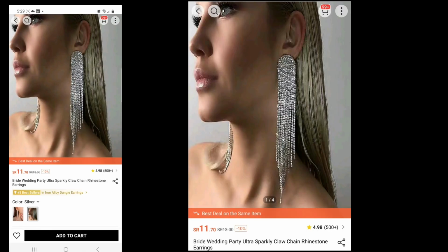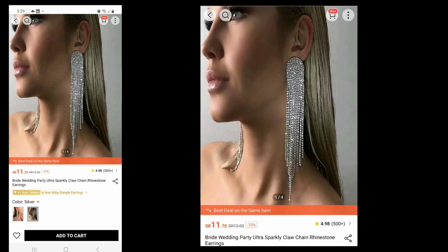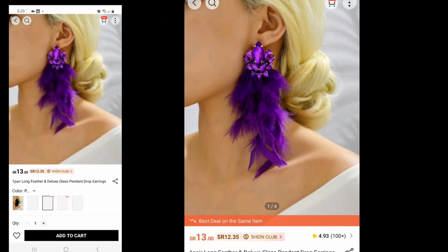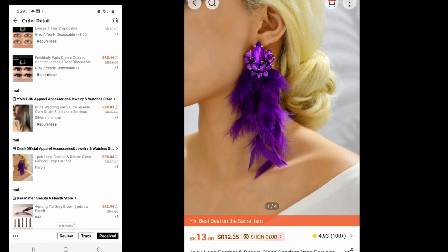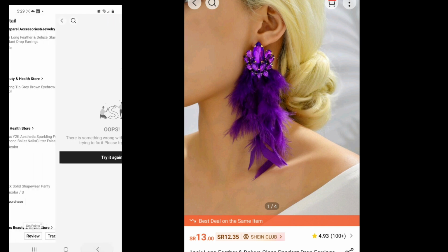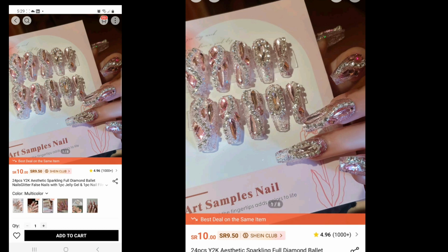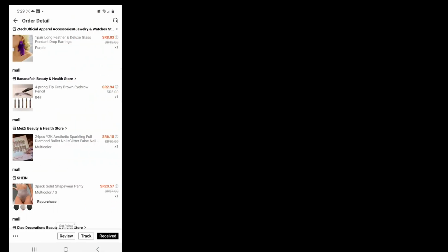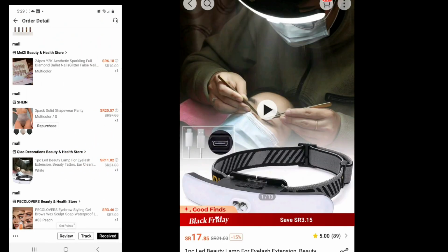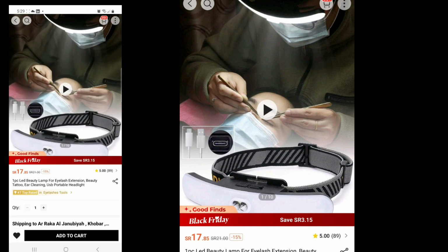So the next is the earring. This earring is only 11 riyal, guys. So the next will be another earring, guys, violet. And this feather earring with the gems is only 13 riyal, guys. So next, oh, it's not shown anymore, so I'm sorry. That is the eyebrow pencil, and now it's the nail gel. This one is nail extension, guys, only 10 riyal. So our next is the underwear. This one is 3 pieces for 34 riyal, but it's only 20 riyal when you go to check out.